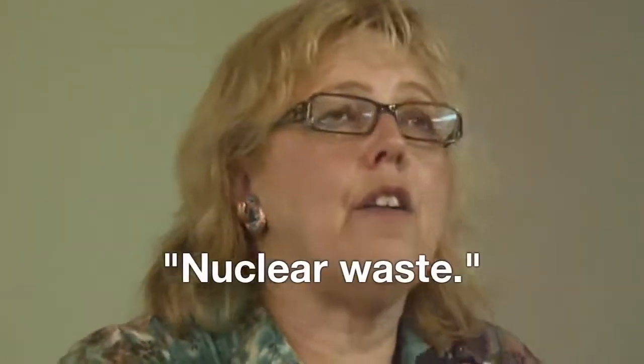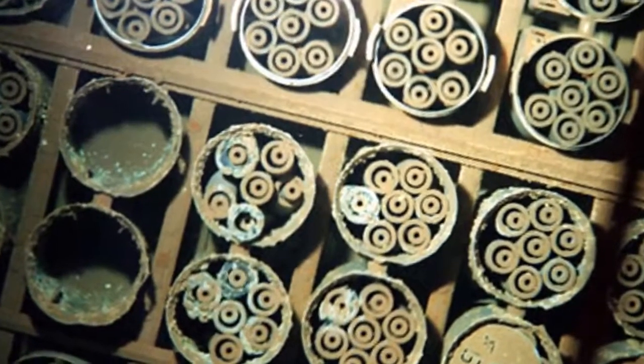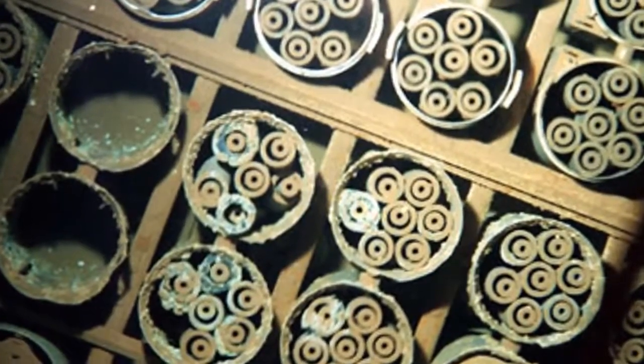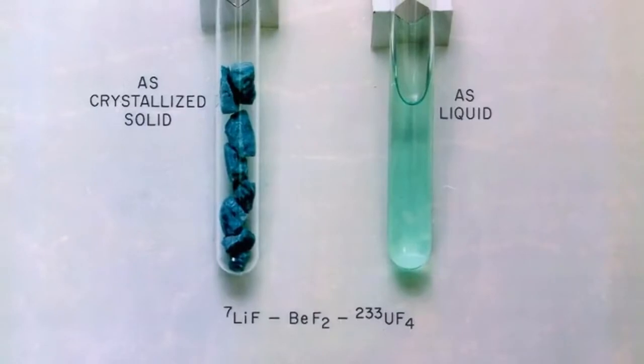Long-lived nuclear waste that has to be kept out of the biosphere for over 250,000 years. And really, most of that waste is unburned fuel. There are ways to reprocess it and burn more of it, but it's quite expensive and it's not economically advantageous in today's reactors. The breakthrough in going to fluid fuels means you don't have to reprocess or recycle.